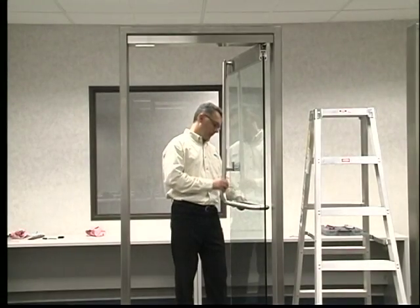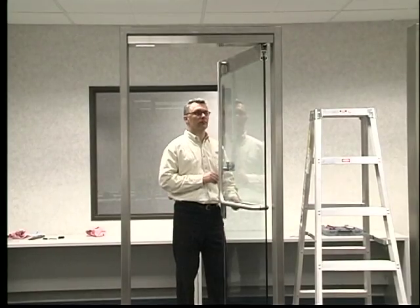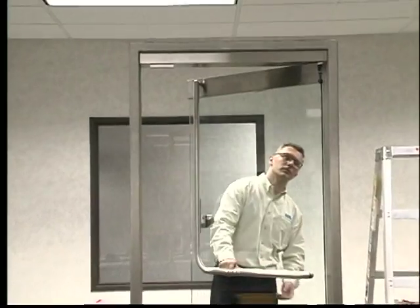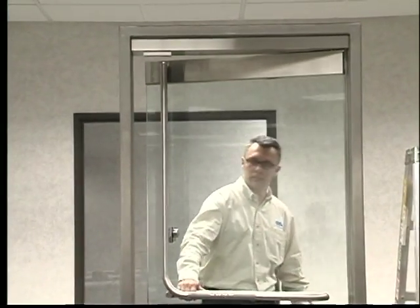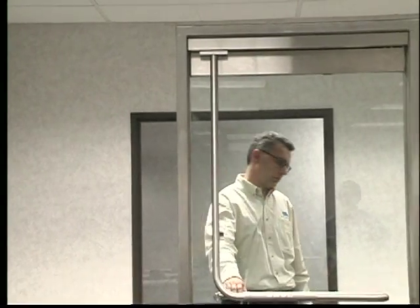Once the retaining block is secure in your end load arm, make sure that you dog down the handle and then very slowly and carefully close the door, checking the gaps on both sides to make sure we don't scrape on the header or either of the side jambs.